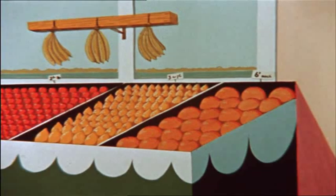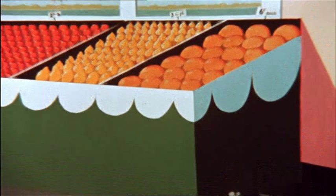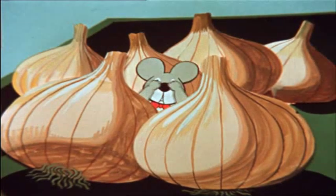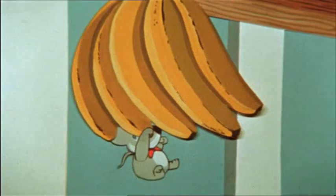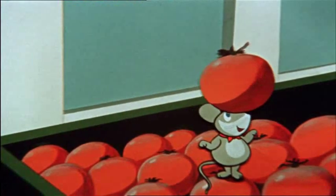And there's the greengrocer's shop. Midge waited outside for Mungo. There were lots of fruit and vegetables. What about these? Oh, no. Oh, they're onions. Oh, what's this? Midge, you're looking for potatoes, not marrows. Now where's he gone? Midge, those are bananas. And that's a tomato.